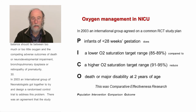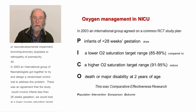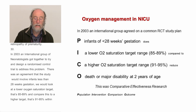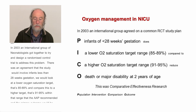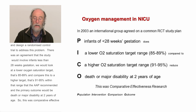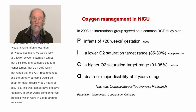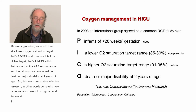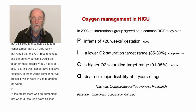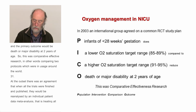So in 2003, an international group of neonatologists got together to try and design randomized controlled trials to address this problem. And there was an agreement that the study would involve infants less than 28 weeks gestation. We would look at a lower oxygen saturation target, that's 85 to 89%, and compare this to a higher target, that's 91 to 95%, within that range that the AAP recommended. And the primary outcome would be death or major disability at 2 years of age. So this was comparative effectiveness research, in other words, comparing two protocols which were in common usage around the world.